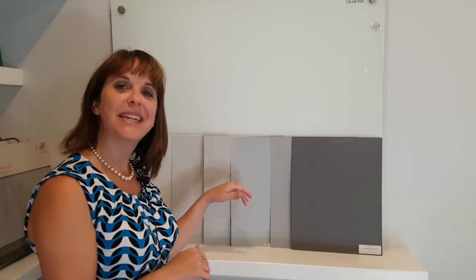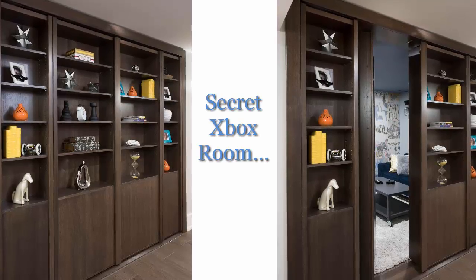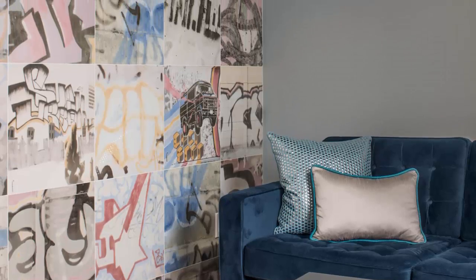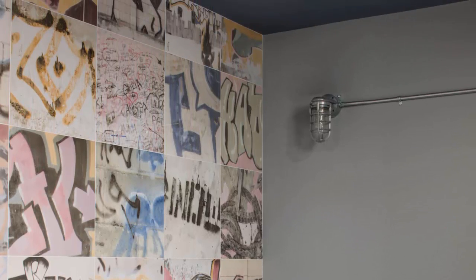This I actually used in one of my favorite rooms that I've done to date, which is a secret Xbox room. And this we pulled from the tile that we had on the wall, this real cool graffiti tile. And then we also used the ceiling color as well, which is black pepper. So that's another gray with a blue undertone.